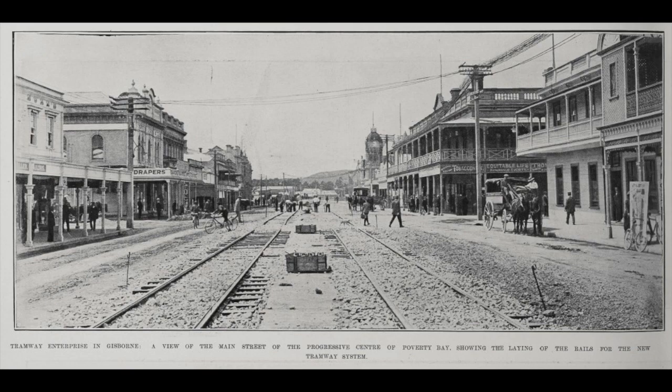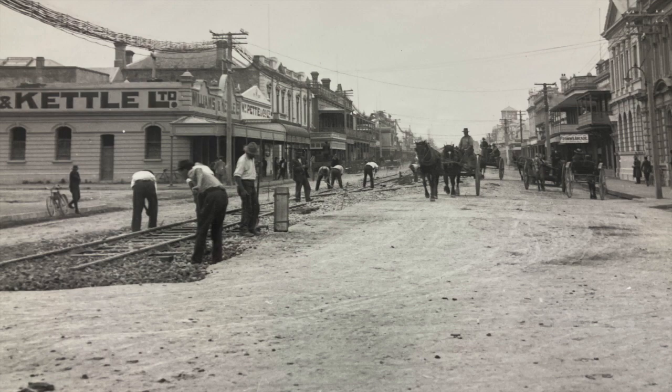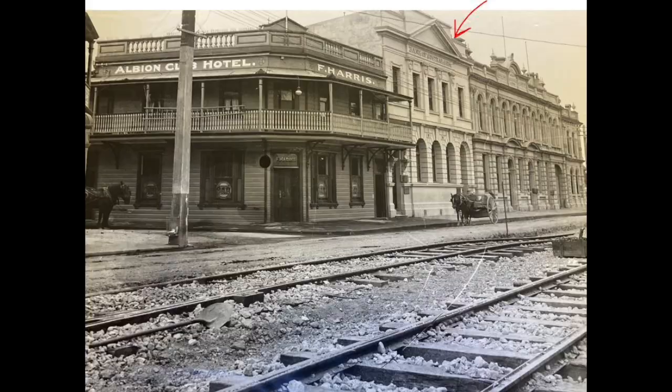The track then proceeded from the post office on the corner of Gladstone Road and Custom House Street up to Roebuck Road, a distance of a little over a mile. Loops were provided for cars to cross and a double line installed from Peel Street to the post office to allow for future extensions. You may notice a familiar building in the shot of the tram rails being placed in 1912. Yes, that's number 9, originally the Bank of Australasia, the building that still exists in Gladstone Road.